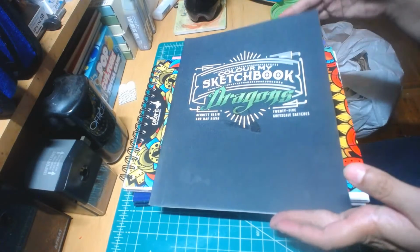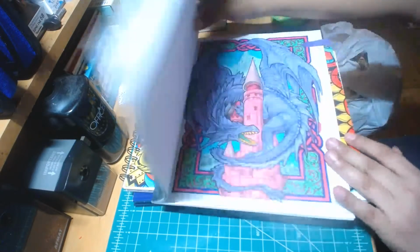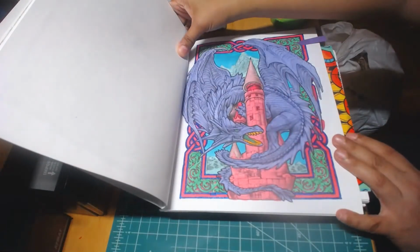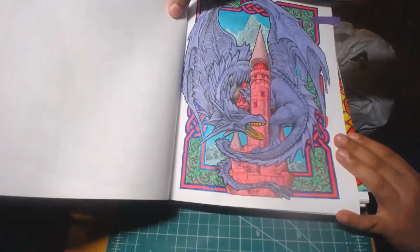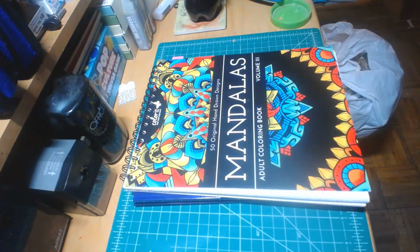So this one was dragons, and we did this one during a live stream. Then we also did the background with the Pentel Sparkle Pops. I use my Pentel Sparkle Pops quite a lot.